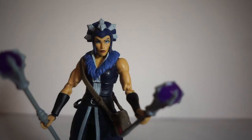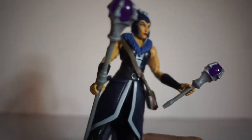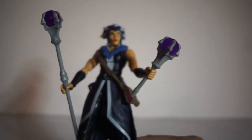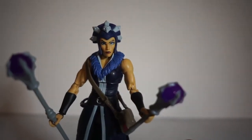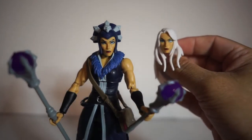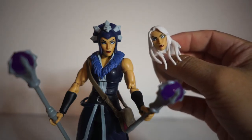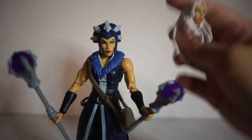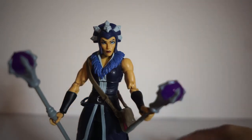Okay, so here's Evelyn out of her box. She comes with a satchel, one mace and one staff or stick or whatever. And she does come with an extra head, which I will not be using. I do like the idea that they gave you an extra head sculpt, but I kind of like her traditional headdress and not the white hair.